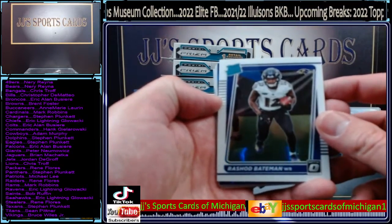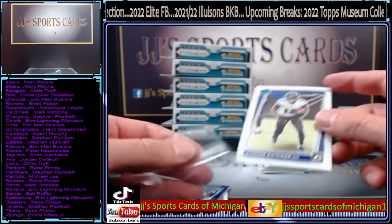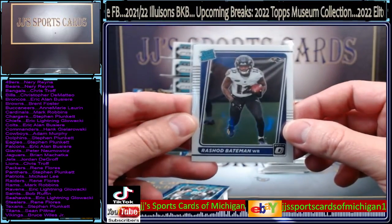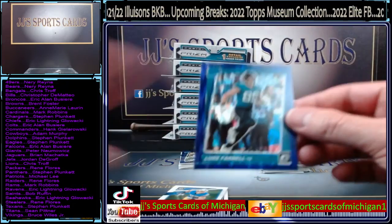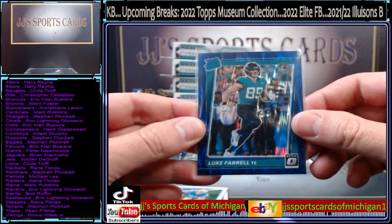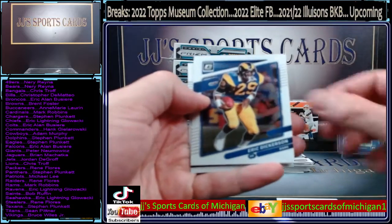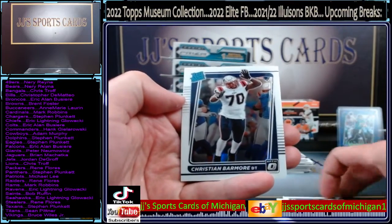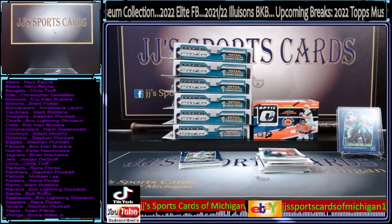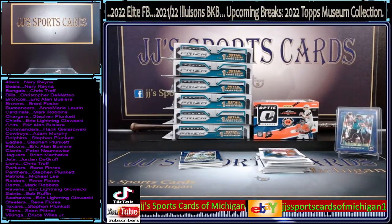Here's the rest of box number two. Rashod Bateman. Sorry about that, guys. I was like, man, that box did go really quick. Here's a nice purple Luke Farrell. Another purple for the Jags. Joey Bosa, Eric Dickerson, and a Christian Barmore. I don't think the purples are overproduced, guys. The purples are part of a blaster box. These are not hobby boxes, so you're going to see quite a few of these cards.